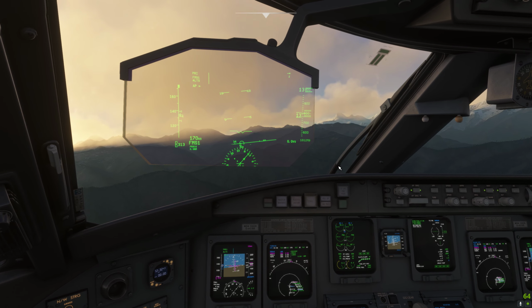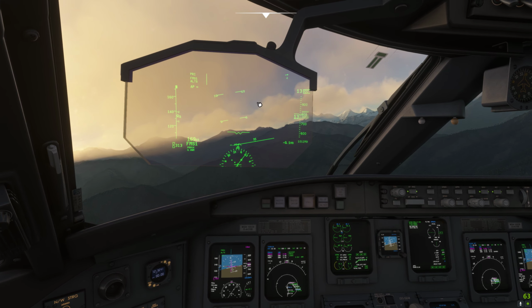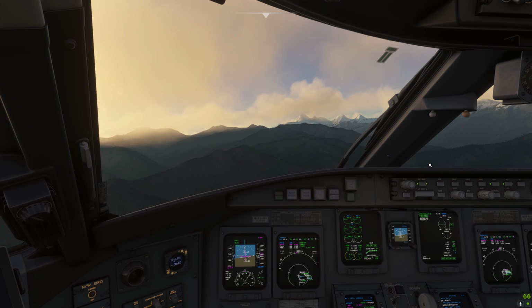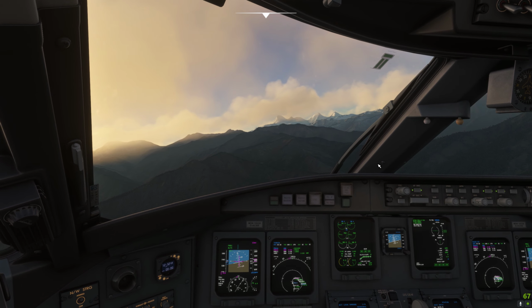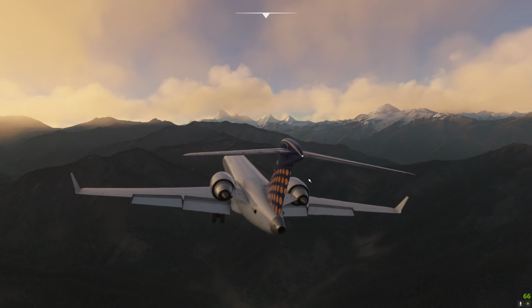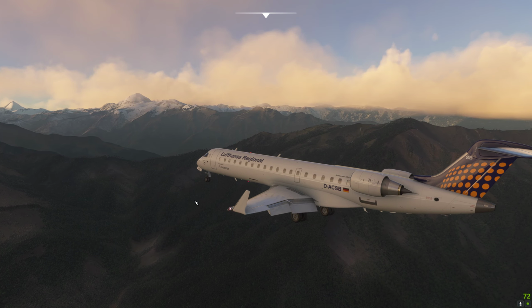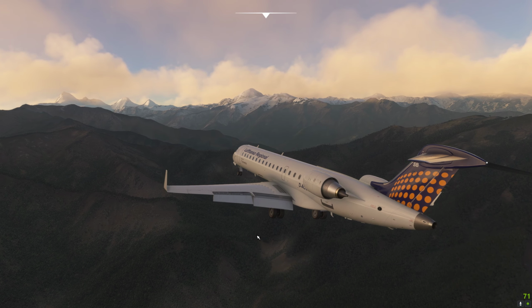Okay, we just slowed down too much again. Just got to watch the speed. I'm going to get rid of the HUD though for the landing. I prefer the nice clear view. So this is the crossover point between the two valleys, just here. And then you drop into the valley, head back south, and it lines you up with the runway. It's quite an awkward approach.